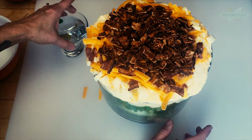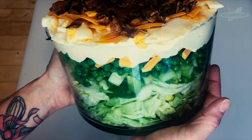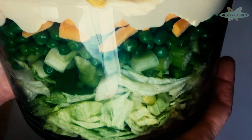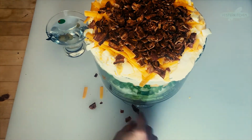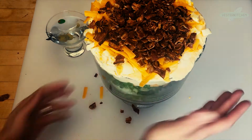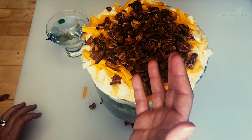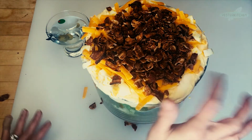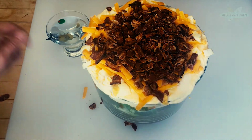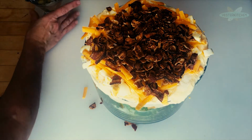Your salad is complete. Look at those beautiful, beautiful layers. So pretty. Okay, and the thing is, when you serve this salad, after maybe a quarter of it is gone, or maybe a third is gone, you may want to consider tossing it because people are just going to take the bacon off the top. And you want to have everything mixed together. But for now, move my martini out of the way.